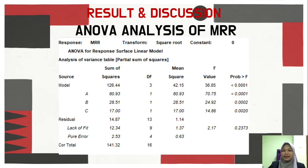For ANOVA analysis, the following is the sequence from the most important to not significant factor for MRR. It can be seen that A is the most important factor for MRR, which is spindle speed, followed by feed rate and depth of cut.